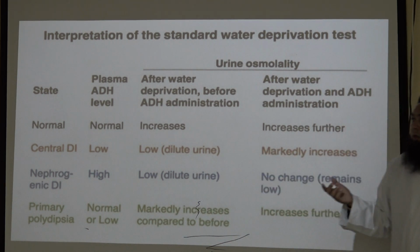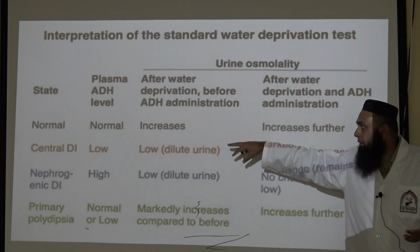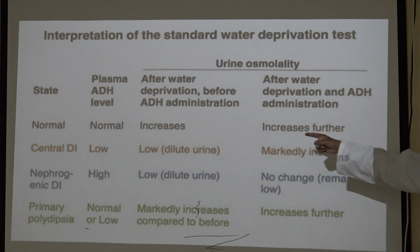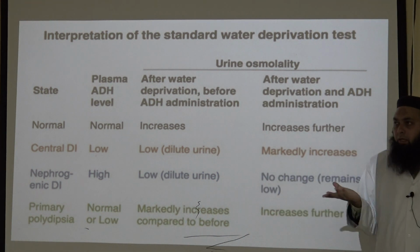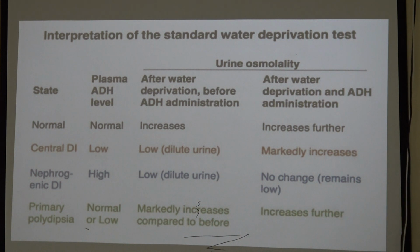You are saying if you are giving less water, this water will be excreted in urine. You are right, relatively it will be less, but you compare with a normal person, na? The response of a normal person and the response of the patient. You always compare, otherwise there is no standard. How can you judge this is less? What is the less? You compare with the standard. Then a normal person's response in comparison to that, this is low. Okay?